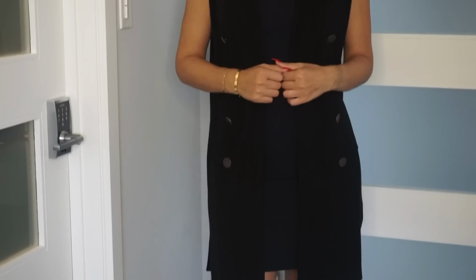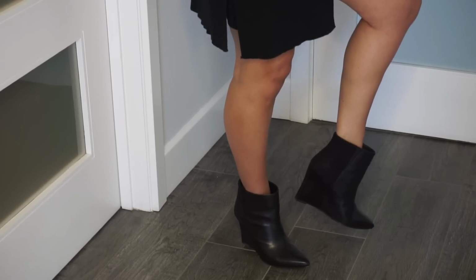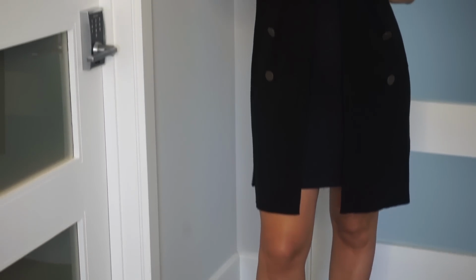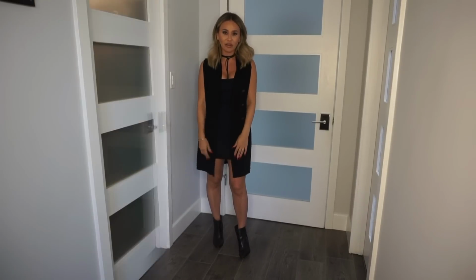Those I had gotten at the Palm Springs outlets at the All Saints store for 30 freaking bucks. How cute is that? Like half leather, half suede look. But I feel like this is the cool girl brunching with her girlfriends, having some mimosas and still not trying hard, and the dress doesn't look too fancy for the occasion since I have this casual thing on.